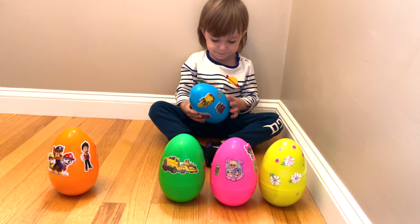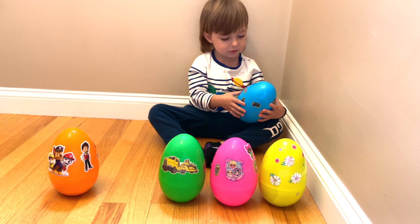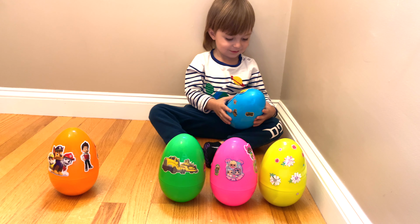Wow. What about the yellow one? What is it? I think it's... You don't think it's a tow truck? Remember the book? Make my wheel spin. Let the rescue begin. I'm a tow truck. Do you remember that? Mm-hmm.